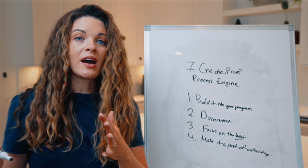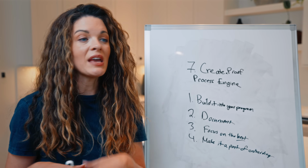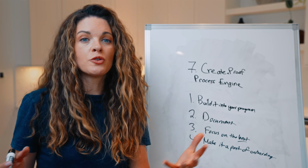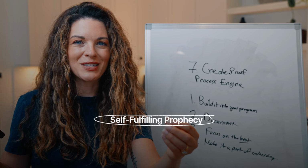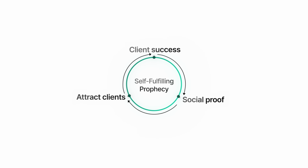So what I mean by that is put a clause in your client agreements giving you permission to share their wins. Make collecting feedback and success stories a regular part of the process for them, and they're introduced to it right off the bat. So this social proof becomes what I call a self-fulfilling prophecy for your business. The more client success you document, the more social proof you have. The more social proof you have, the easier it is to attract more ideal clients. And the cycle continues in this really beautiful way.